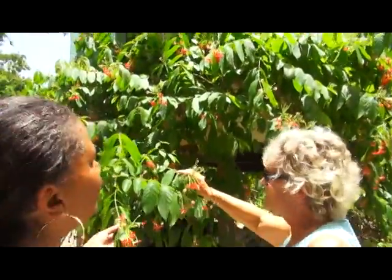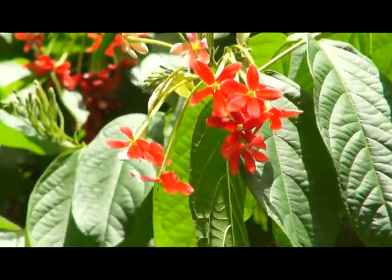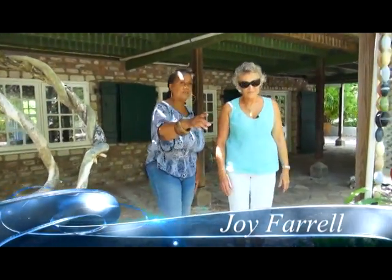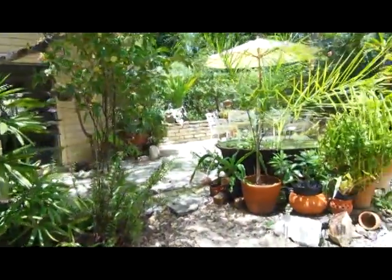Quisqualis or Rangoon creeper. Rangoon creeper, right? Yes. It is amazing at night. I have it. Oh, it's a nice smell. Now we're entering into a lovely little courtyard garden, and right over there used to be the talipot pond. That's right. It died last year.